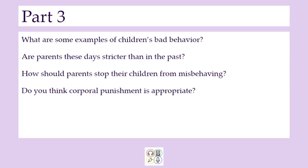How should parents stop their children from misbehaving? Where I come from, corporal punishment used to be very popular, and people used to even joke about it. Kids would joke about it, like, "Oh, I got hit because I did this thing when I was a kid." Obviously, I think that's barbaric, and I don't support that in any way.